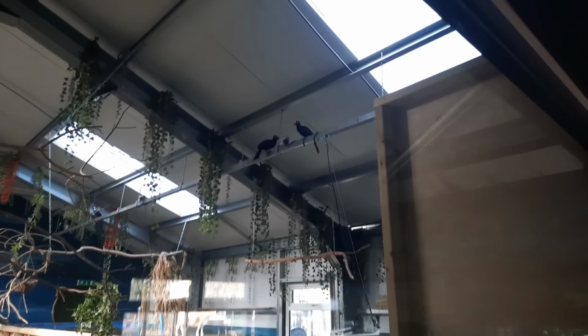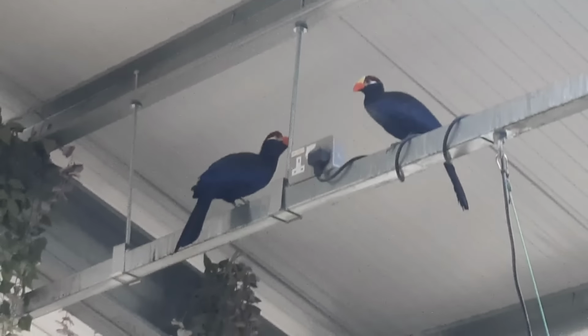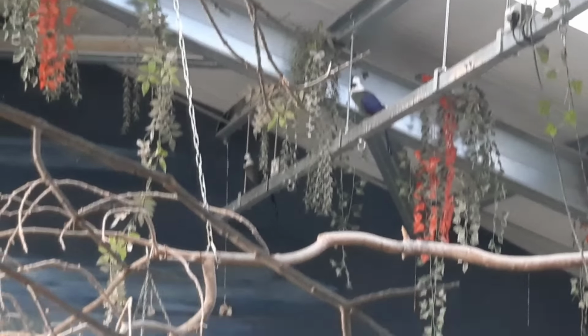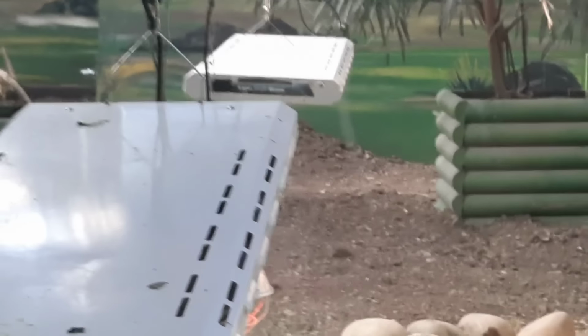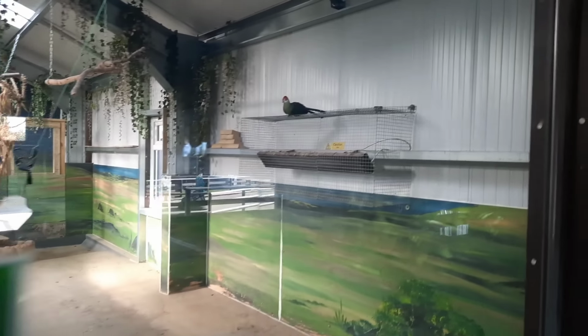There's the violaceous turacos. There's also white crested turacos, one of them there. And then there are red crested turacos, including the famous Rosie. One up there. It's quite a warm day, so they're sort of panting a little bit. There's some work going on in here at the moment, and there's another red crested. Warm day, you're sitting on top of a heater. What are you doing?